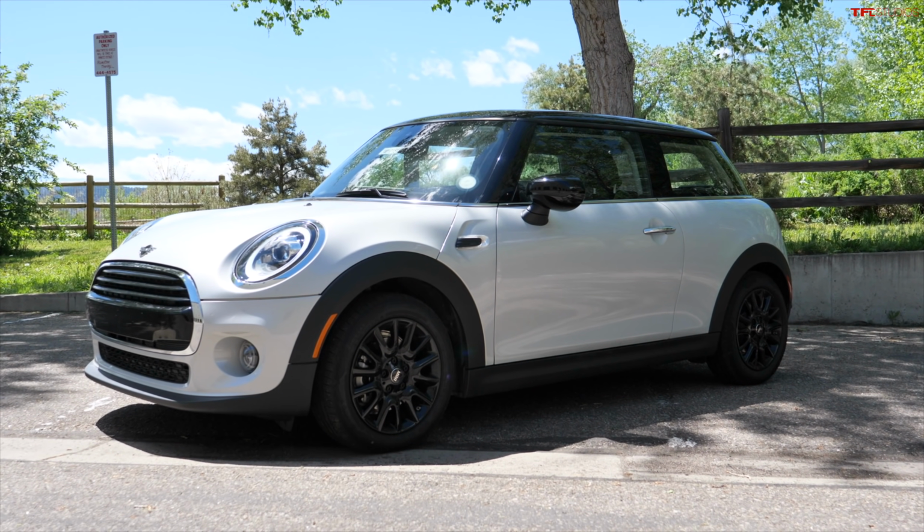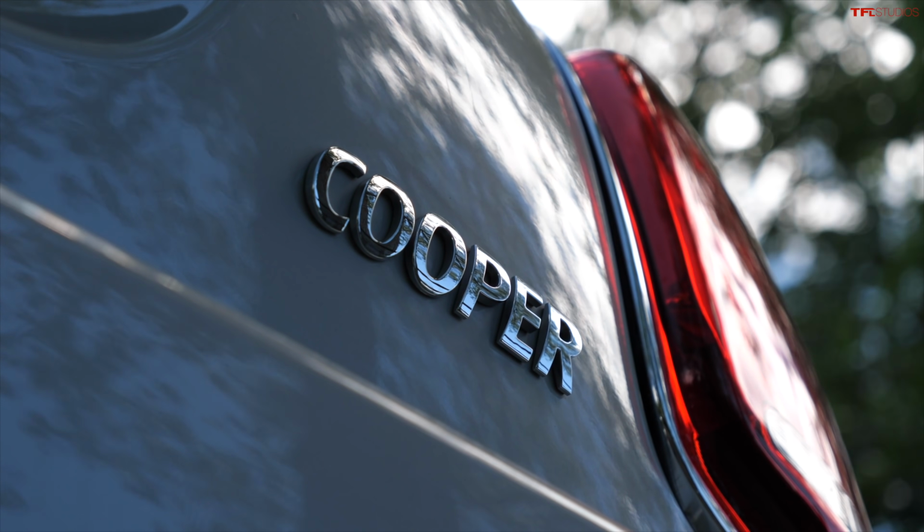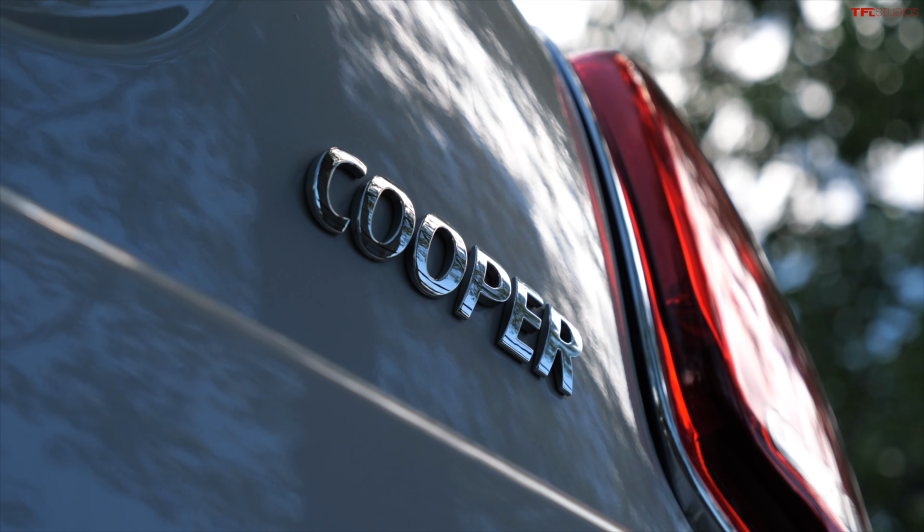We're gonna take a ride in a 2021 Mini Cooper Hardtop. Not an S, not a Countryman, not a Clubman, nothing. A base model with a little bit more to it. And I'll explain that in a moment, but this is the car, come on.